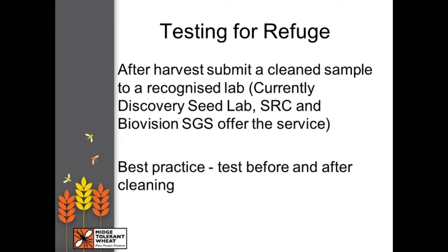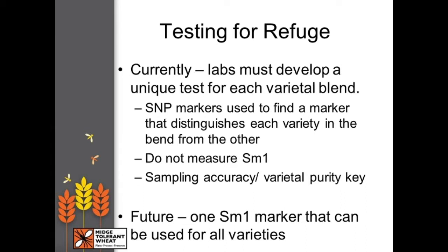In terms of submitting a cleaned sample, many seed growers will hand screen a sample to mimic what they are doing in their plant. This is fine, but it's also important to do a test afterwards, particularly because it may skew what they're planting and growing subsequent years. So if you've cleaned out much of your refuge accidentally, you may have a severe drop in refuge going forward.